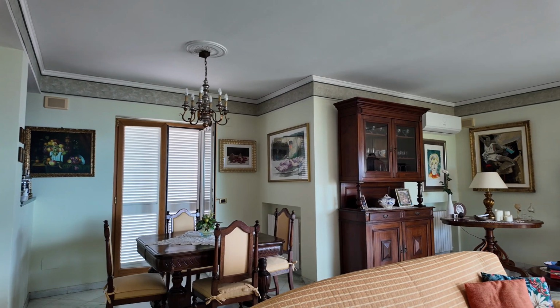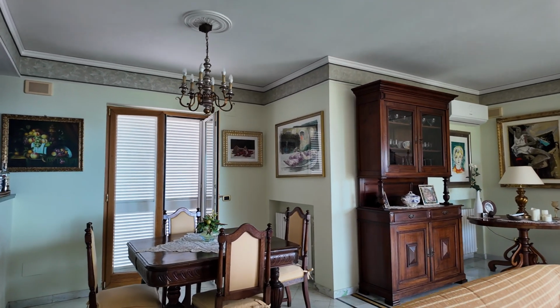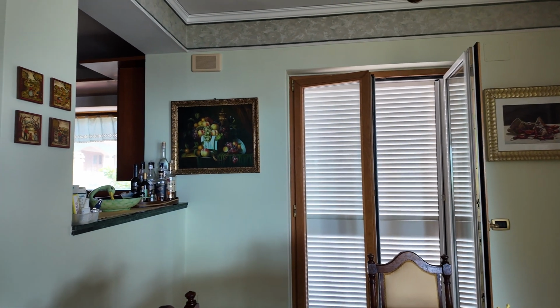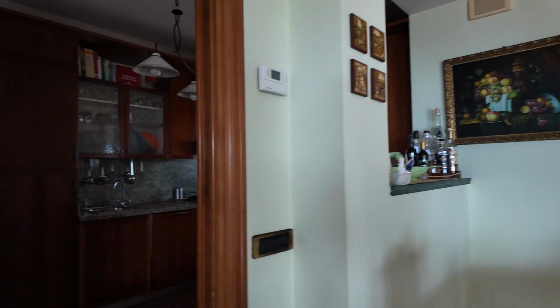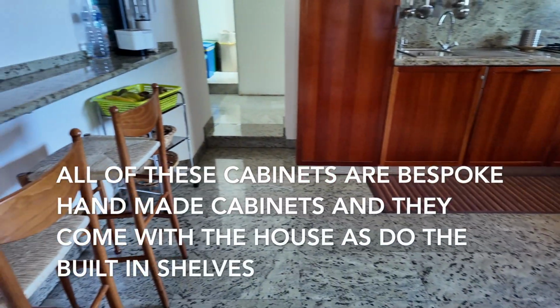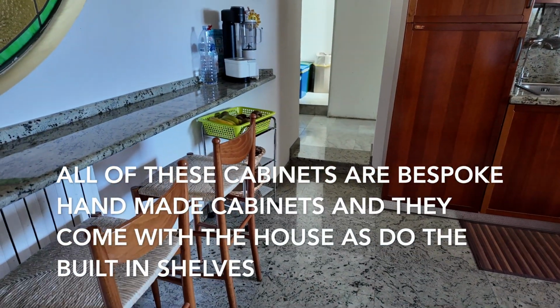La cucina. Okay, let's show you the kitchen. I'm going to save the view for later because it's quite amazing. Ooh, very pretty kitchen. Nice little breakfast bar on one side.